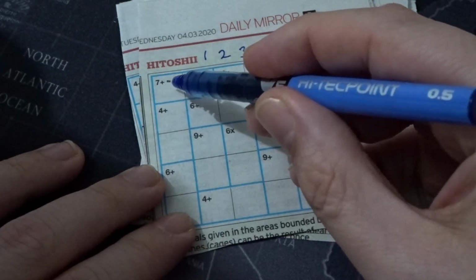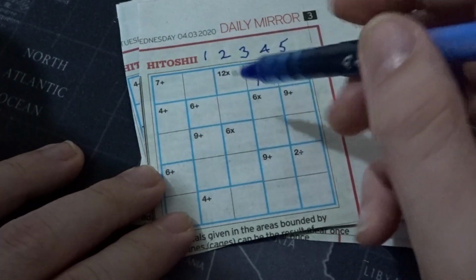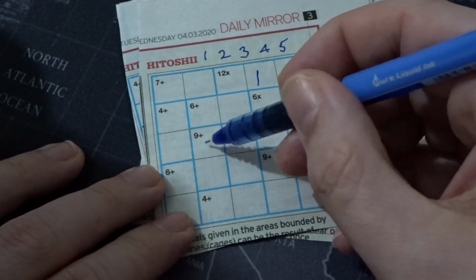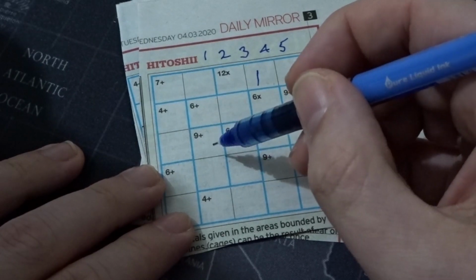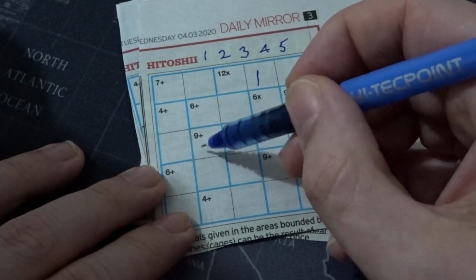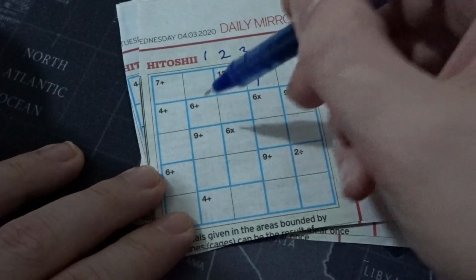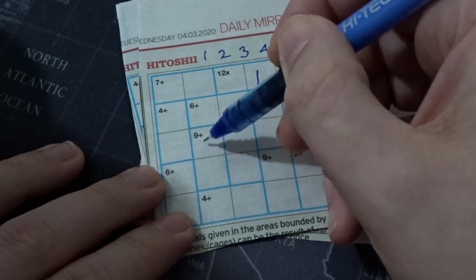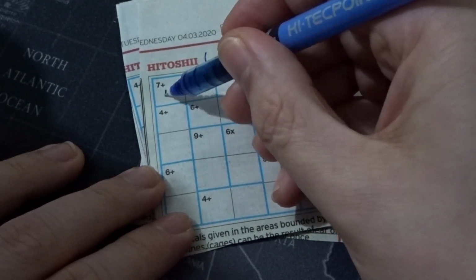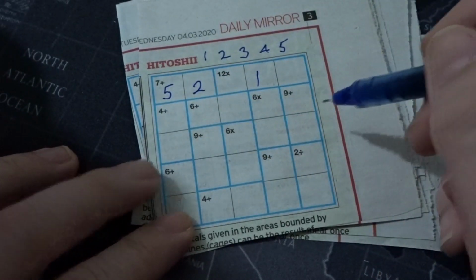So now, I said these two were 5 and 2. Now, rather luckily, these two numbers add up to give 9. So, as I said earlier, they have to be 5 and 4. We don't know where yet, where in particular they go. But we do know that 5 is already in this column. So that's not 5. That's going to be our 5. And that will be our 2.